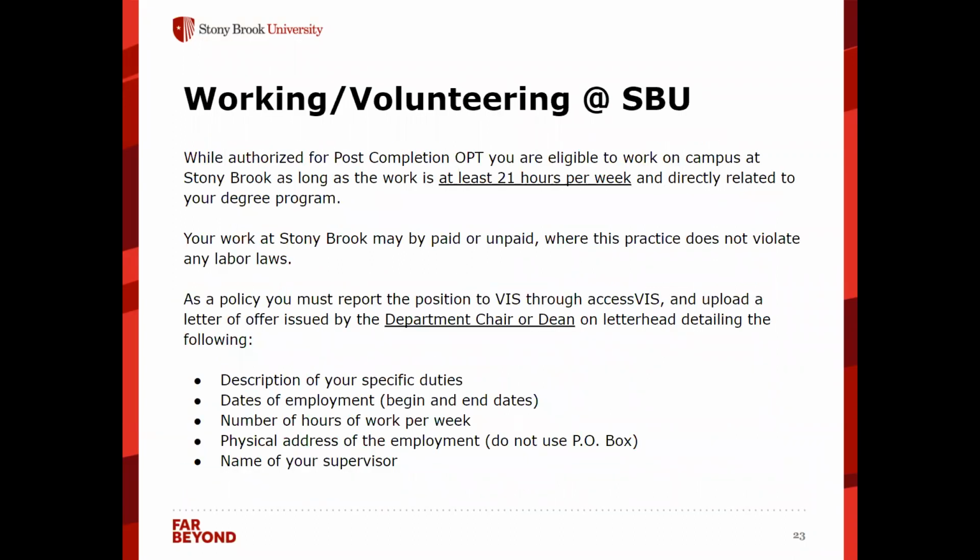So sometimes students want to volunteer or work at SBU. This is allowed on OPT for paid or unpaid work, just the same as volunteering. If it's normally unpaid, it should be unpaid, or if it's normally paid, it should be paid. If you end up wanting to do that, you need to get an offer letter from the department chair or dean on letterhead that has all these descriptions and requirements.